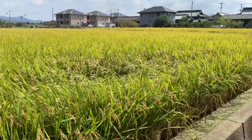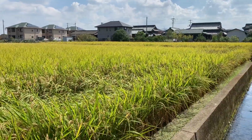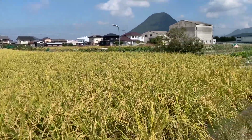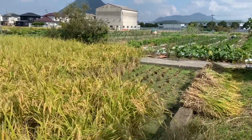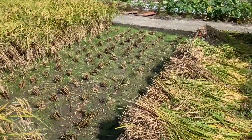Harvesting time is at its peak and everywhere you can hear the sound of tractors and you can see birds flying around looking for food in the farms. And of course you can see many tractors on the streets. The farmers are very, very busy.